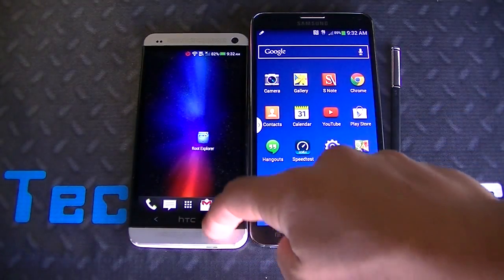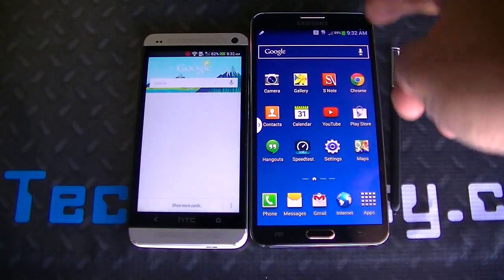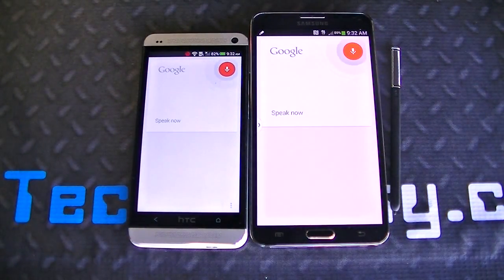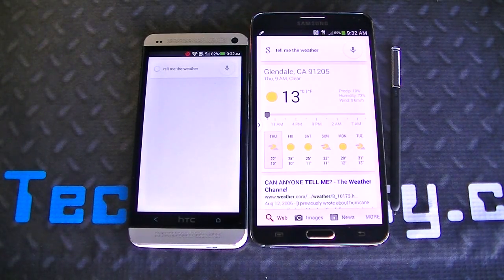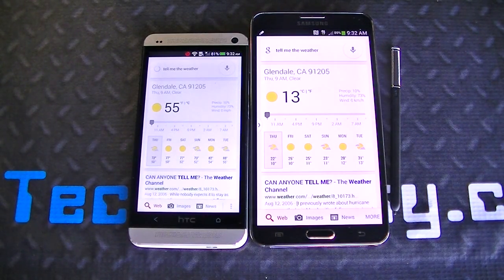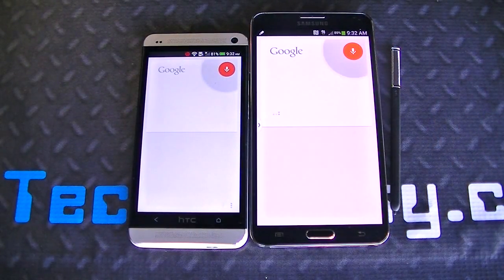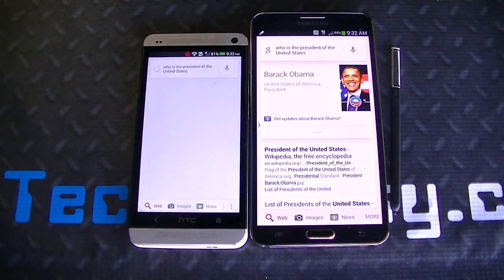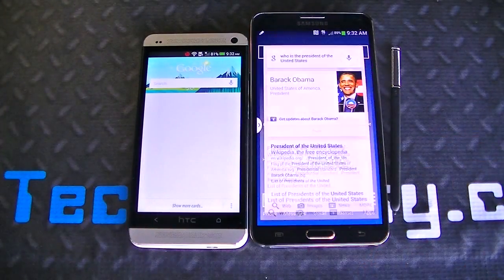Now here with the One, you do have the ability to customize the home button. You can swipe up, as you can see, and I'll get my Google search. And if I go here to Google Now, tell me the weather. It's 13 degrees and clear in Glendale. 13 degrees Celsius, right? There you go. Who is the President of the United States? Barack Obama is the President of the United States of America. Has LTE here. I'm on Wi-Fi here, so there you can see how that works with Google Now.